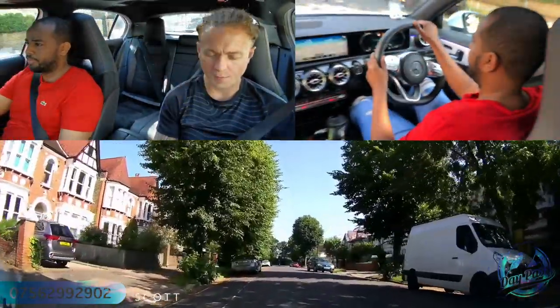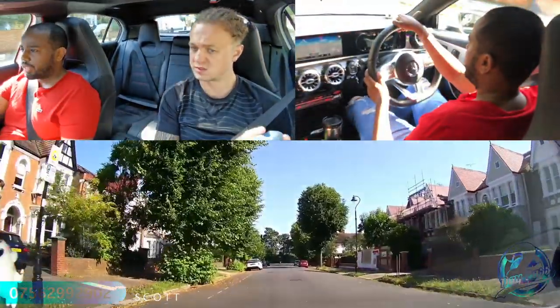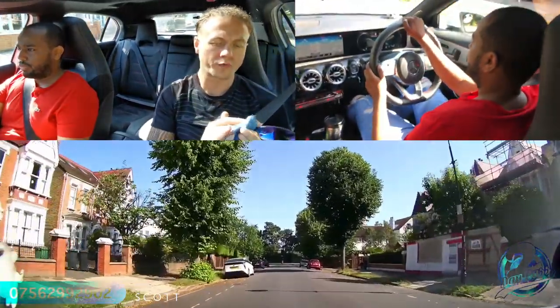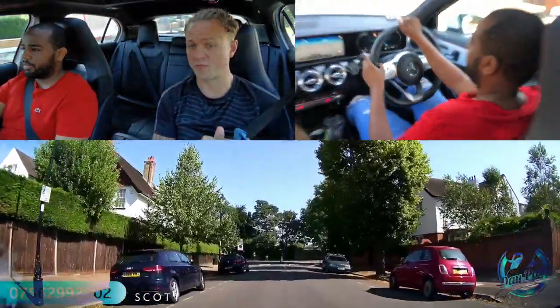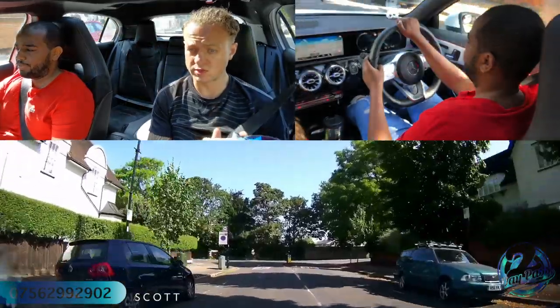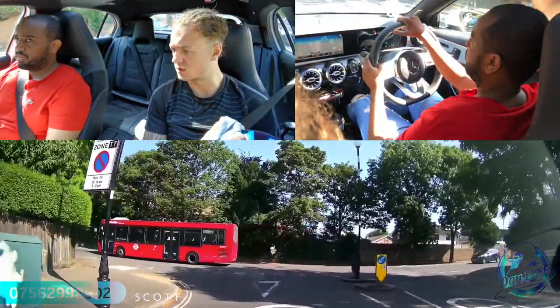Alright, now we're going to up the game. We're going to go into slightly bigger roundabouts. Okay, we'll start off with doing some left turns. So at the end of the road, turn right, please. Sorry, that would have been very confusing. At the end of the road, turn right. And when we get to the roundabouts, that's where we'll be doing our first exits.